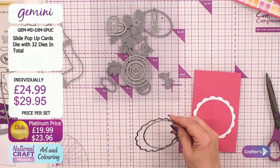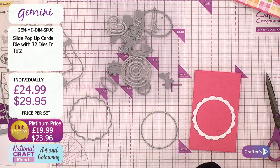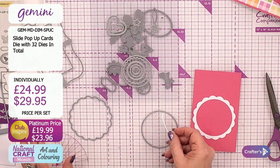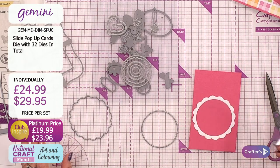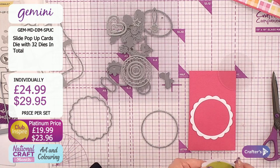Now, you can also cut out a solid piece of, and in this particular one, I'm going to use acetate. So it's cutting out a solid piece of acetate because that's going to sit into there as well. You've also got where you can create a solid piece.